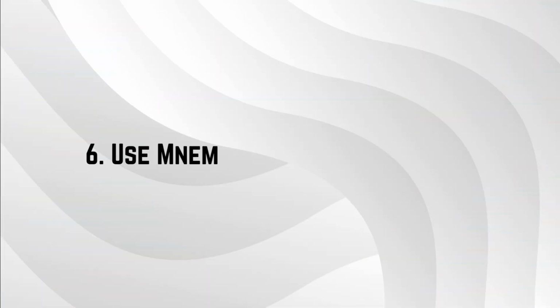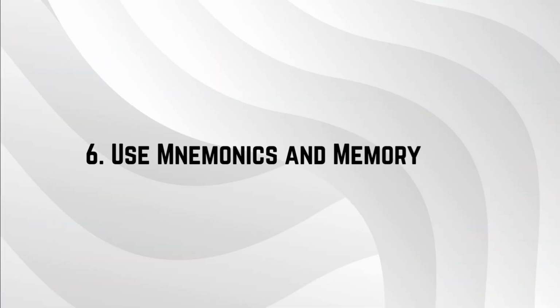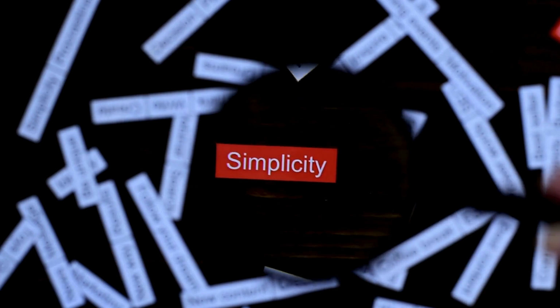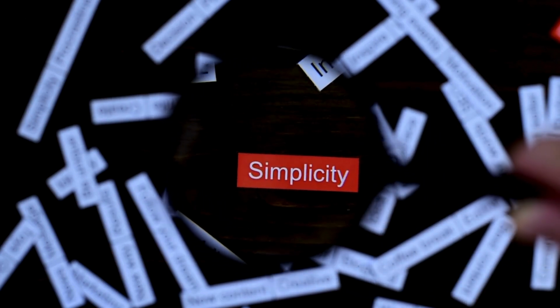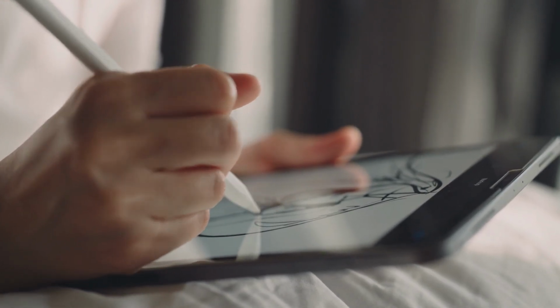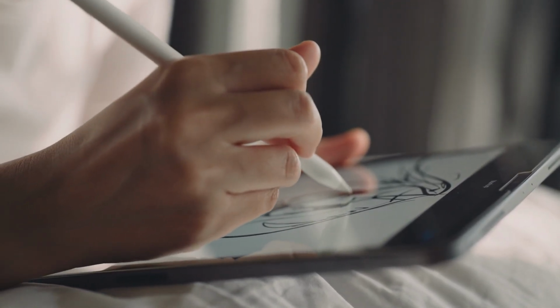6. Use mnemonics and memory aids. Mnemonics are powerful tools for encoding information in a way that's easy to remember. By associating facts with catchy phrases, rhymes, or acronyms, you can recall them with minimal effort. For example, to remember the planets in our solar system in order, you might use the phrase, "My very educated mother just served us nachos: Mercury, Venus, Earth, Mars, Jupiter, Saturn, Uranus, Neptune."